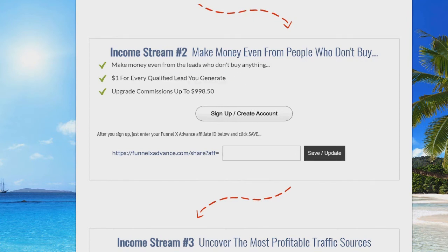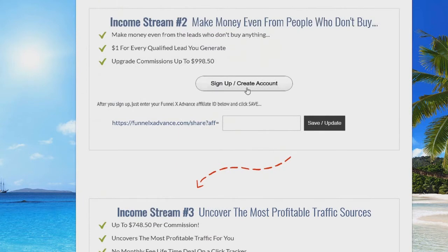Okay, and this really starts to add up, and people can even upgrade. Okay, and you can earn as much as $998. This is an incredible program. And again, you want to create your account and put in your ID right here and hit save.